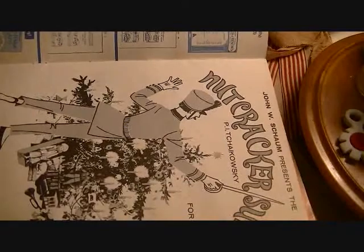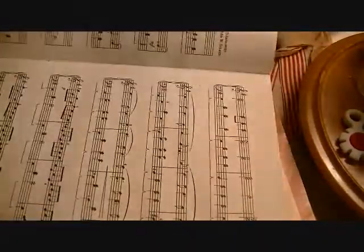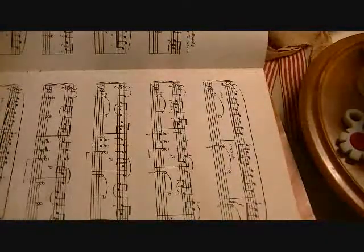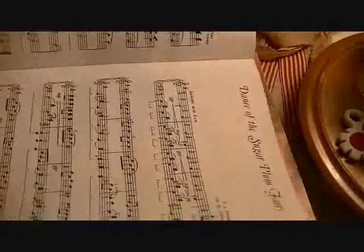Sorry. And this was published in 1966. So it's not as old, but it's cute. I just thought it was really cute, you know. And the paper on these is not yellowed like in the rest of them.